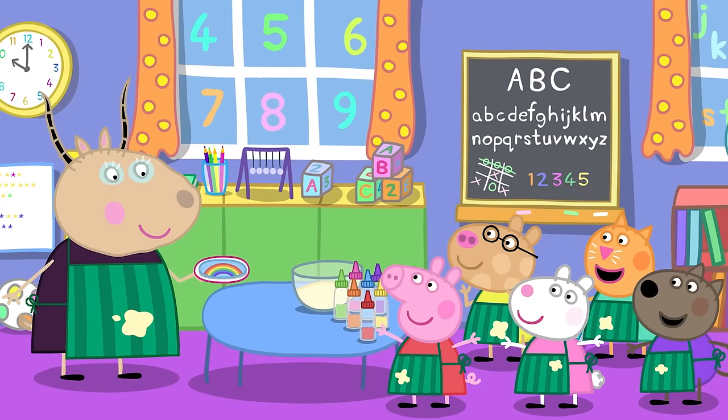Got the blanket. Do we need anything else, Peppa? We need cups for our orange juice. Well done, Peppa. Looks like we're ready to go. This is going to be so much fun.